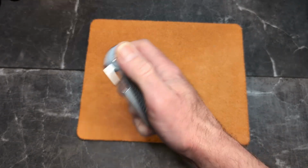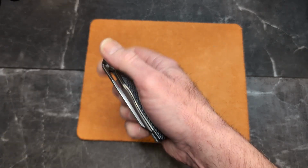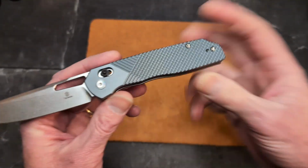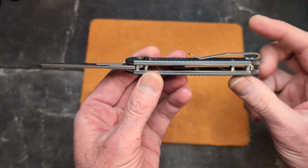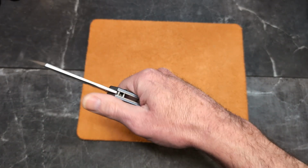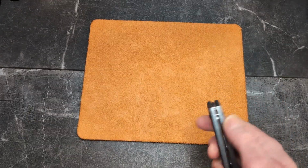It is a little harder on the thumb, but I can get it. And you can see it is very smooth on bearings. And again, $50 to $55, somewhere in there, I believe. Very nicely done. Loop over clip. It is reversible. I'm sorry. Feels good in the hand. Cuts really well. Very interesting.